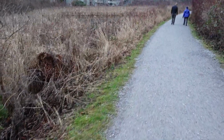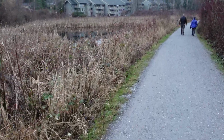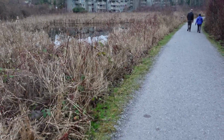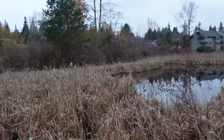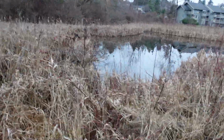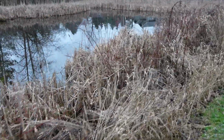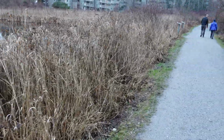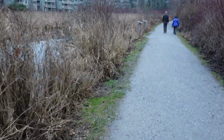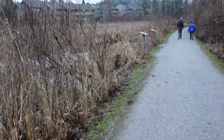Here's the pond, it looks like. So we did make it. And we've got a whole slew of apartments over there. It's just a small little pond. Doesn't seem to be much wildlife, but they got a couple signs up here. I'll take a look and see what it says. Might read it off to you if it's interesting.